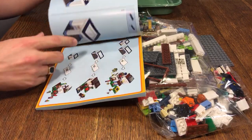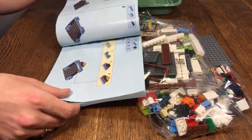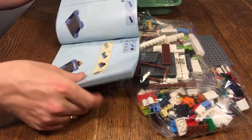No, I have to build one of these. All right, so that's good. That's good. Build one of the small ones for this. All right.